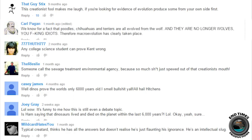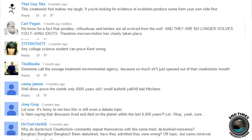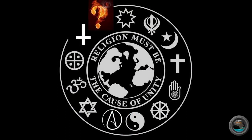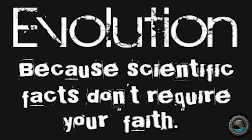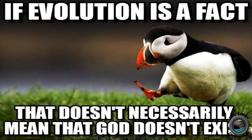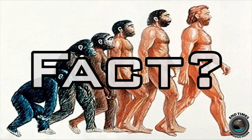It is a belief, it is religious, and if we are not careful, it will be the foundation on which the one world religion is built. Folks, do not believe for one second that evolution is somehow fact, and that you must bend your personal religious beliefs around it. Evolution is far from fact, and is actually much closer to fiction.